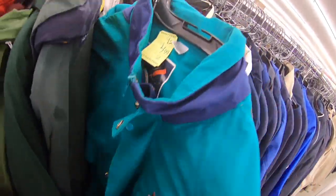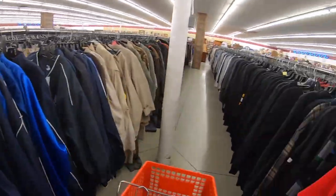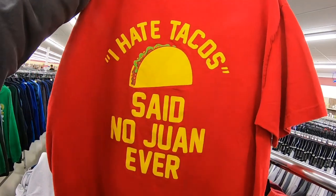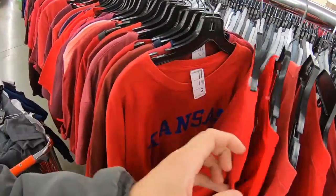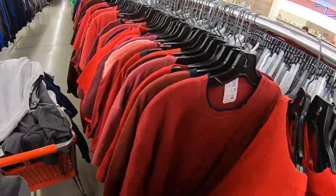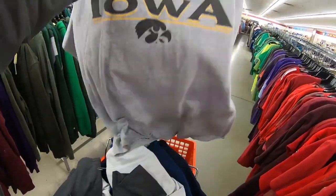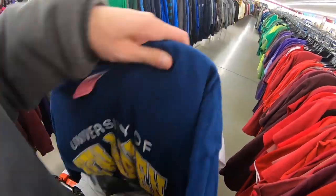The old Bermuda Blues. It's kind of cool. All right, start digging. Said no one ever. It's kind of funny. Kansas shirts. Got a ton of stuff here, which makes me very happy. You got some old Starter stuff here. You got, that's not anything. One of these other ones, oh no, this blue shirt is.